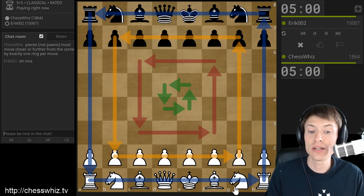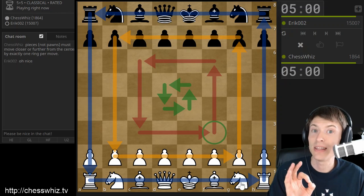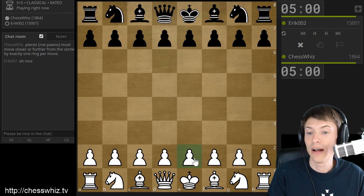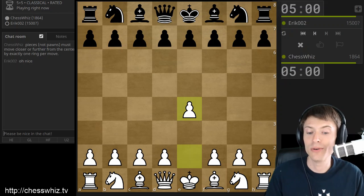So for example, the knight on G1 here cannot move to F3 or H3 because those moves would be, actually it could go to H3 because that would be, no it can't. It has to move. Here's why. Let me explain. It's in the blue ring, so it has to move to the orange ring. From there, it could go either inward a ring or outward a ring. So its only legal move would be to E2 because that's the orange ring. And that's going to be pretty tricky. But pawns don't have to follow the rules, so I'll start with a pawn move, and let's see how it goes.